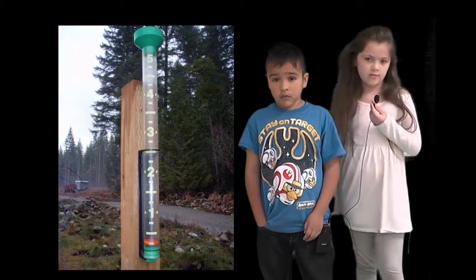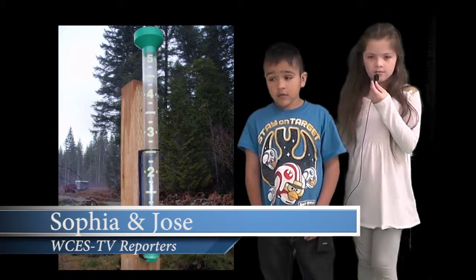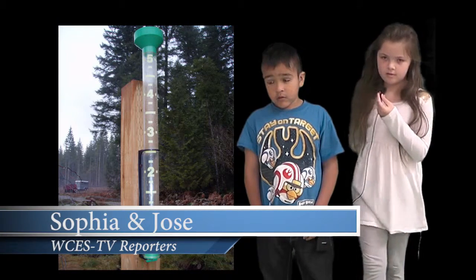Well, I guess we'll check in with our news team, Sophie Mason and Jose Carranza, and see what they know about rain gauges. What's a rain gauge? Another question you may ask is why is it important? This is a rain gauge that Mrs. Whitaker had attached to a post in her backyard.